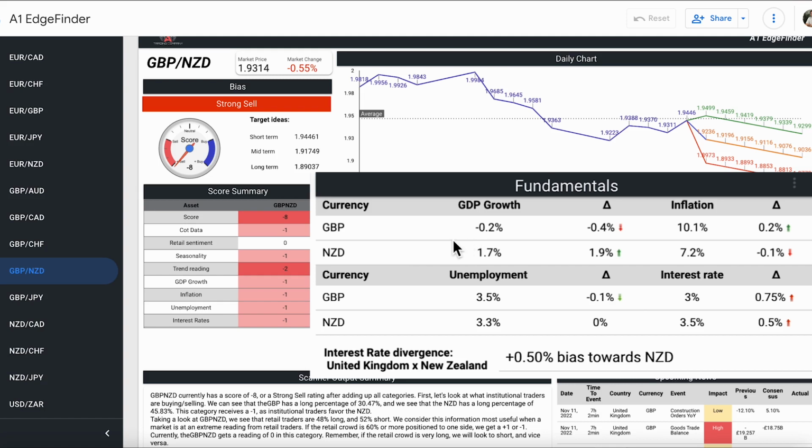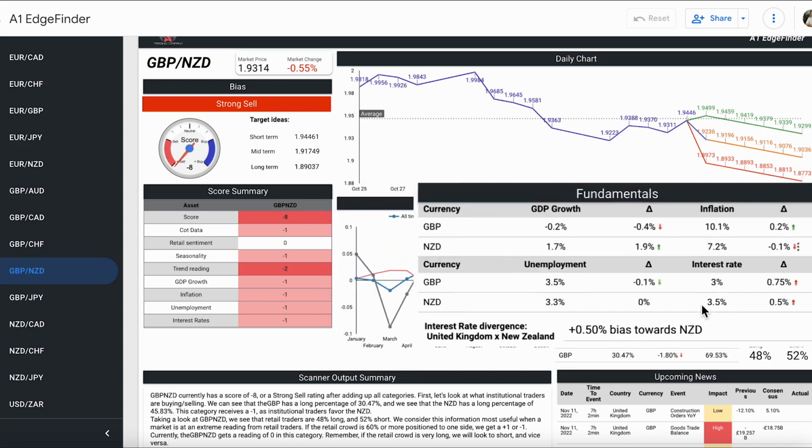But anyway, moving right along, New Zealand GDP growth 1.7%. Unemployment for the UK sits at 3.5% compared to New Zealand's 3.3%. Inflation 10.1% compared to New Zealand's 7.2%. And lastly, interest rates 3% compared to 3.5%.